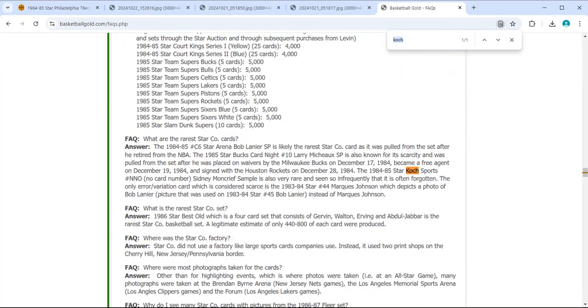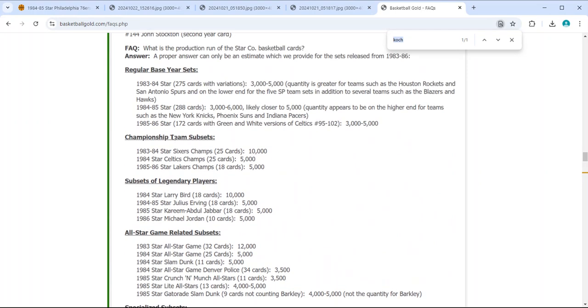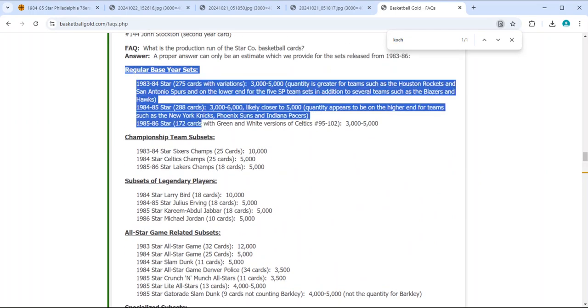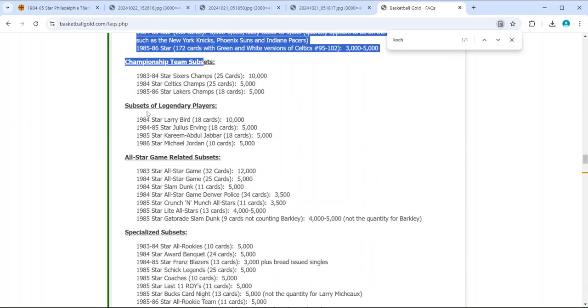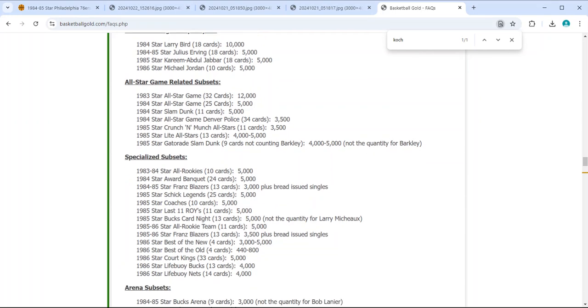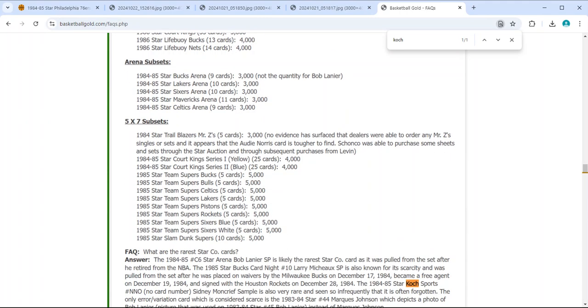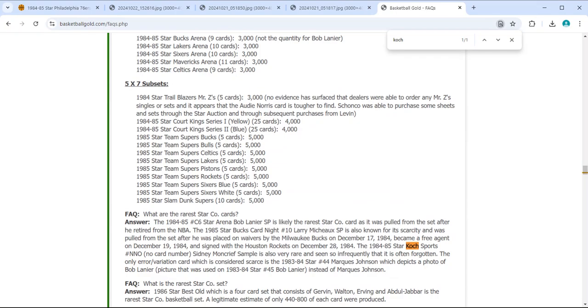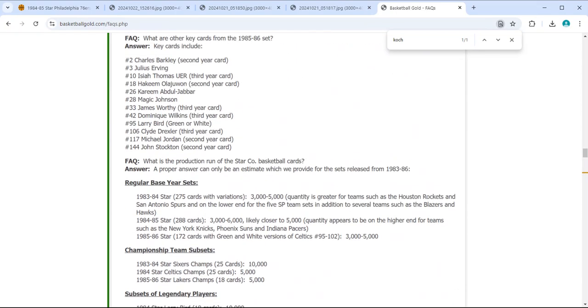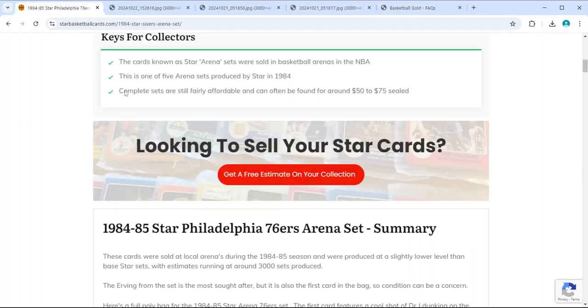I'll go back down really quick because I wanted to show this area right here. They list out all the sets and subsets: regular base sets, championship team, subsets of all-star players, then all-star game, specialized subs, arena subs, 5x7 subsets. This is just really good information. So basketballgold.com FAQs is a great resource. This page lists out everything if you want to see it.